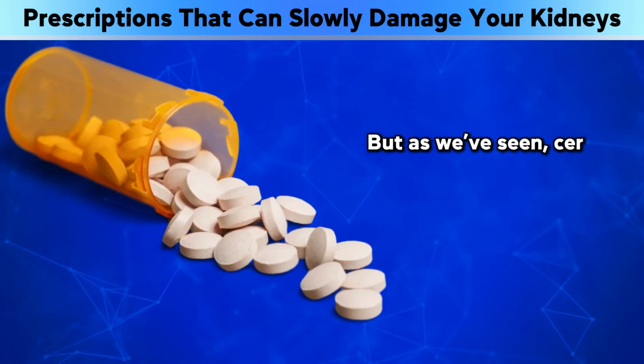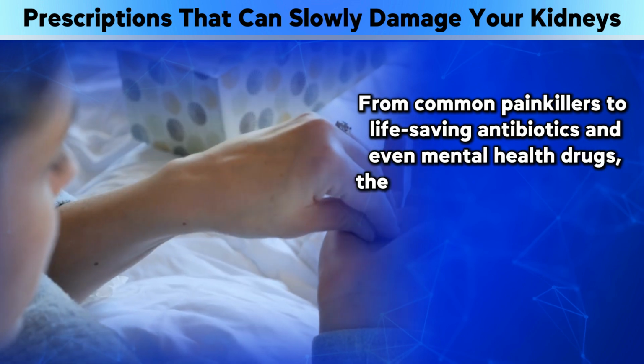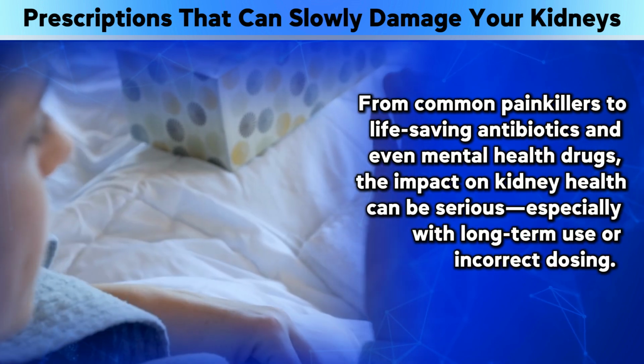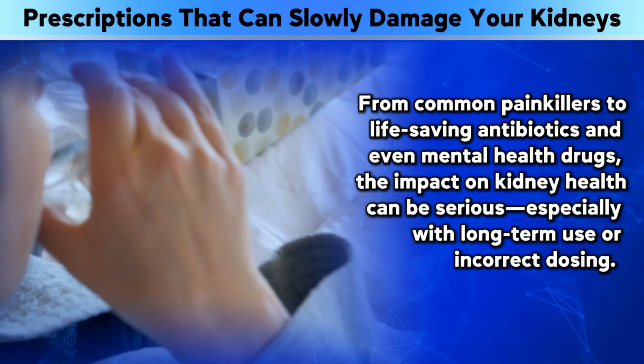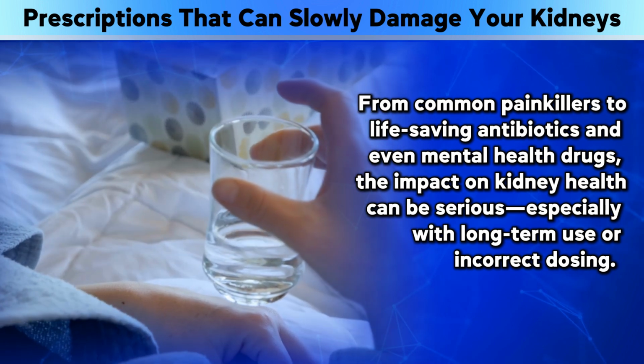Your kidneys work hard every single day, filtering out toxins, balancing fluids, and keeping your body running smoothly. But as we've seen, certain medications can slowly wear them down if not used properly. From common painkillers to life-saving antibiotics, and even mental health drugs, the impact on kidney health can be serious, especially with long-term use or incorrect dosing.